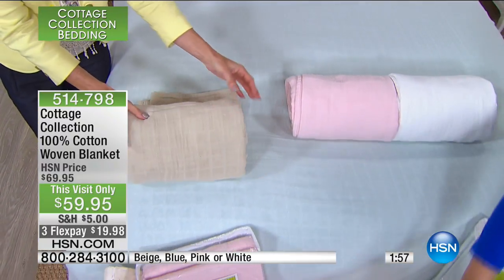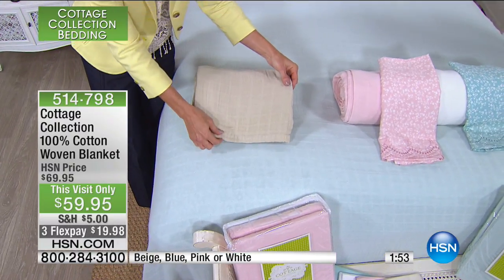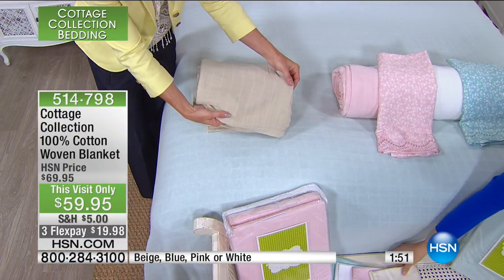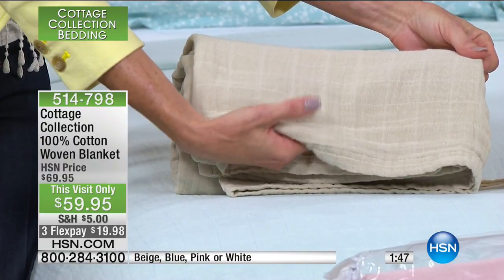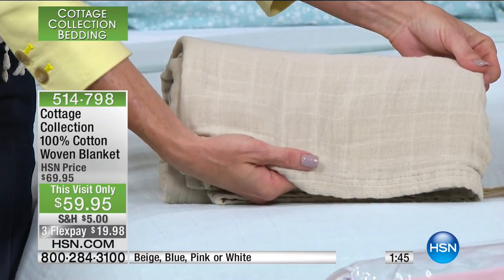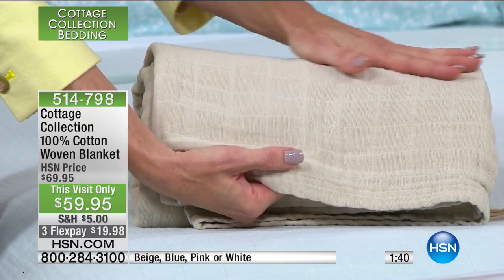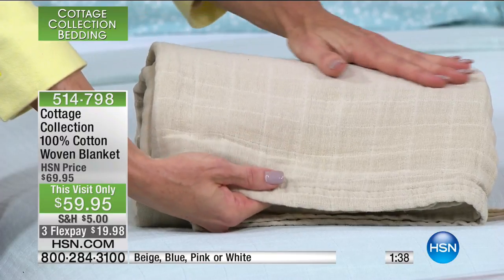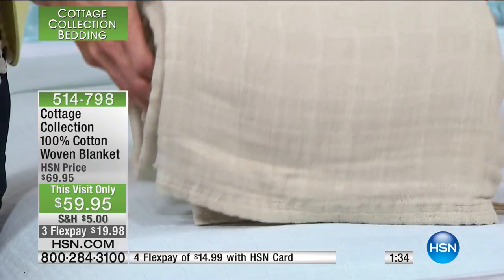So look, I love this one because it's almost like that linen feel. This is 100% cotton, but if you look closely, it has that window pane weave on there. So it has this sort of linen look, this geometric pattern that really gives a little bit of texture to your bed. So if you want to add another layer, this is the perfect blanket to do so.